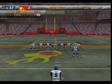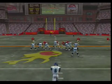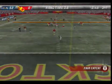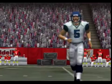Number 5 is trying to pin them close to their goal line. Fair catch called for. Touchback.